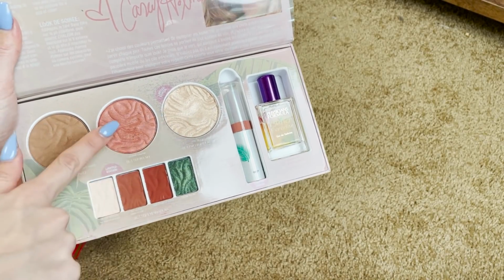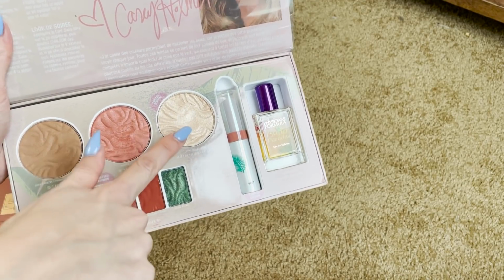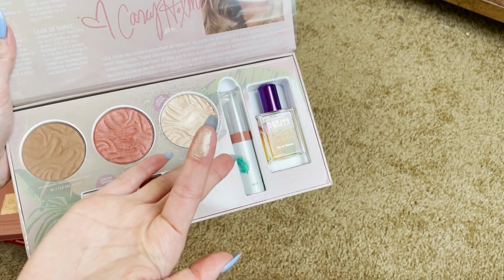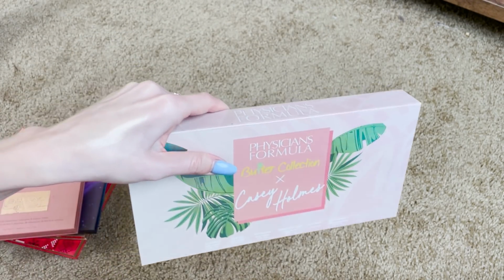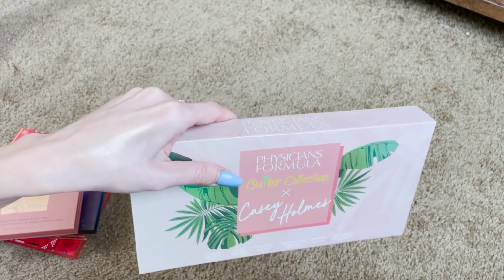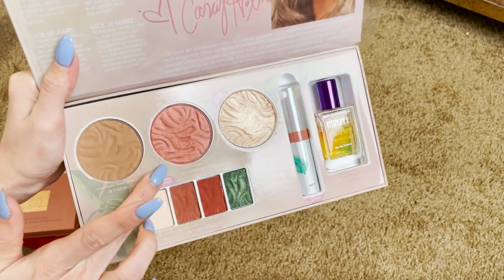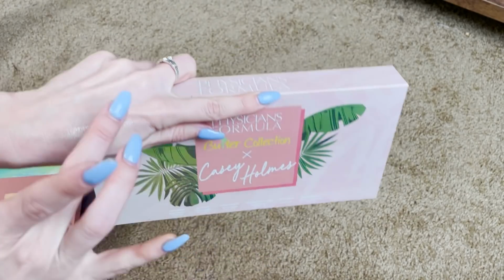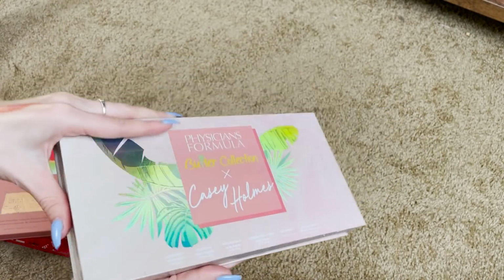I don't really like the highlight and the blush. I think the highlight is super glittery, but I do like wearing this on the eyes. It's actually a cream. Wow, it's very creamy. I don't know if that's just because it's been sitting here, but it's very pretty on the eyes. On the face, I think it's a little too glittery for my personal taste. And this blush is a little too shimmery for my taste. I don't love a shimmery blush, but again, on the eyes, that would be really pretty.